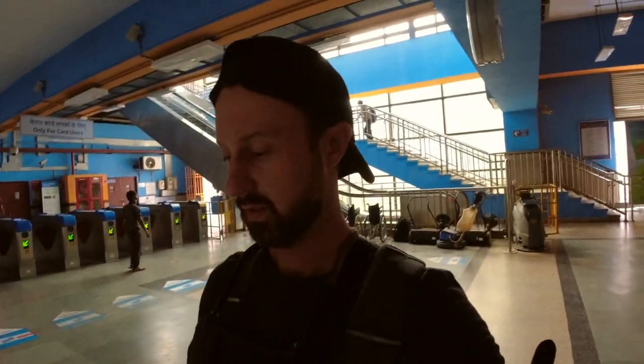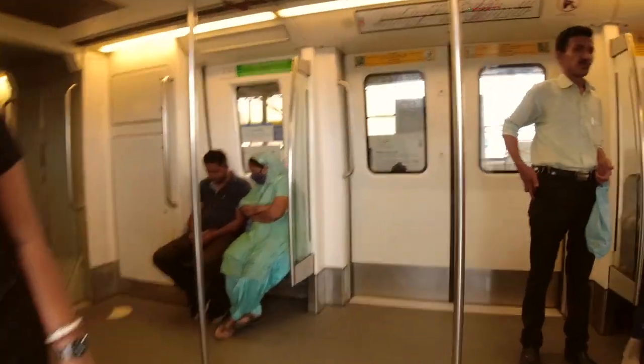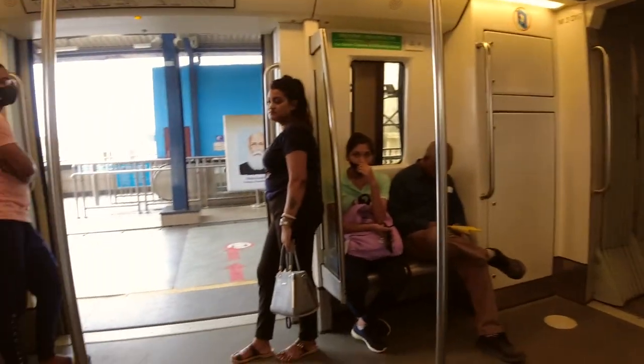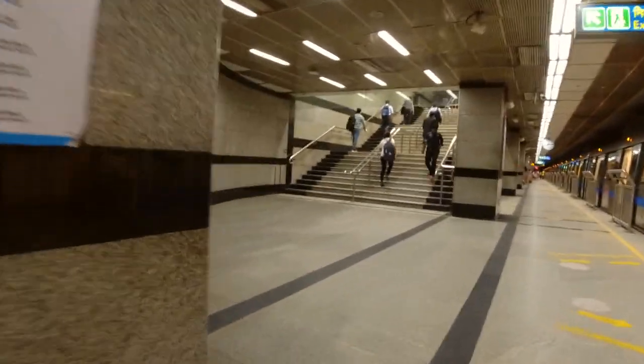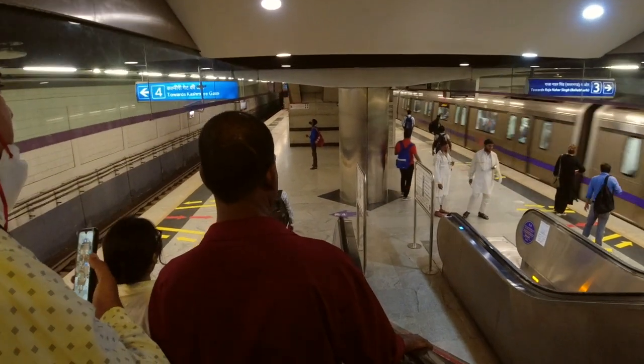So I think I need to take two trains actually, so I have to get off here, Mandi House, and then take that violet line. Okay, so I just got off at Mandi House. And I think I gotta get the violet line now to Jama Masjid stop. All right, that's where I'm going, Kashmere Gate. They said no filming in the subway station, which doesn't really make a lot of sense.